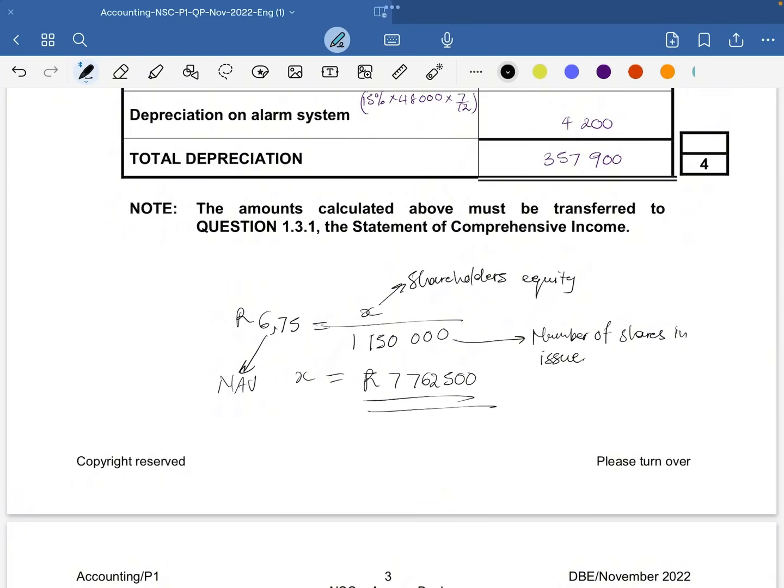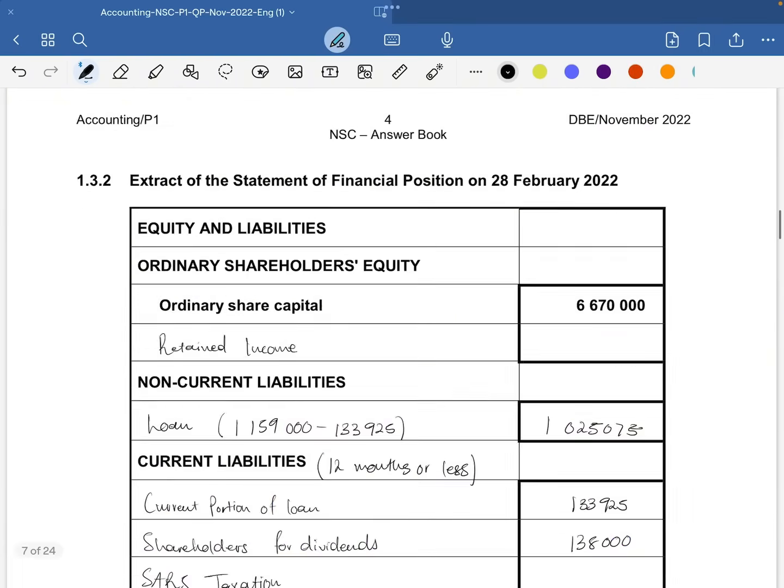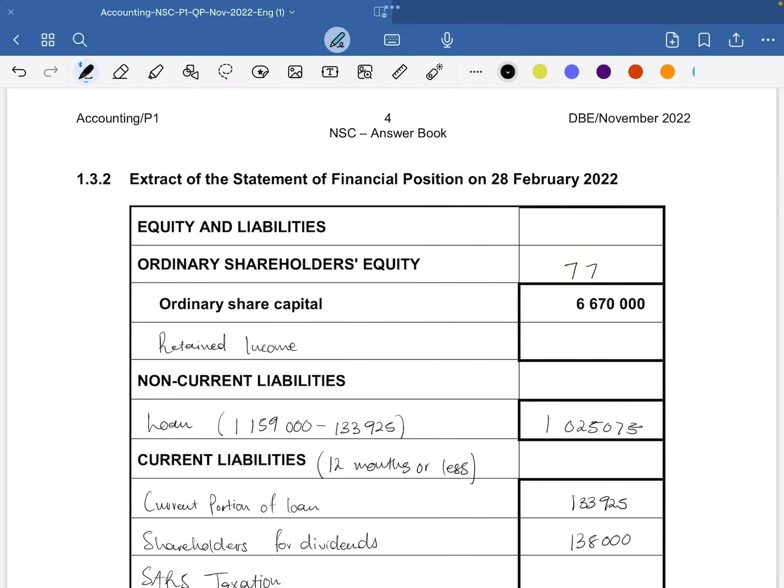Right, so this is our shareholders' equity. So our shareholders' equity here is 7,762,500. And that way we can calculate our retained income. We could just say 7,762,500 minus 6,670,000, and our retained income will be 1,092,500. Right, so I was just showing the calculation there.